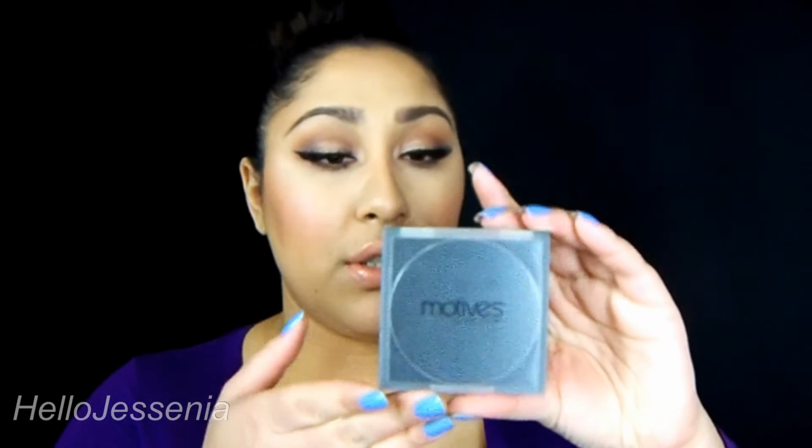Some more goodies in these bags, so I'm going to show you quickly what's in these. And I think I'm going to start putting 40 different bronzers on when I make videos at night, because at night I look so pale. But yeah. So the first item is this Motives Blush and Bronzer Duo.